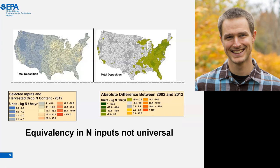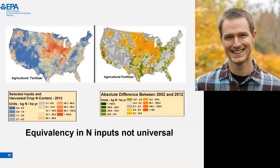Some exceptions include Maine, which had pretty low atmospheric deposition rates to begin with, and Southeast North Carolina, where there's a large amount of swine production and other livestock types, where ammonia emissions have actually increased over the period of record.